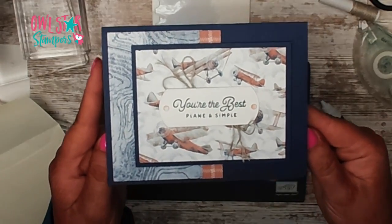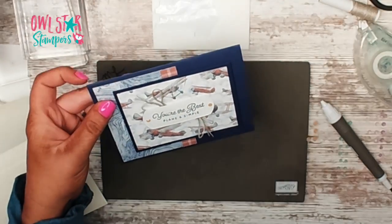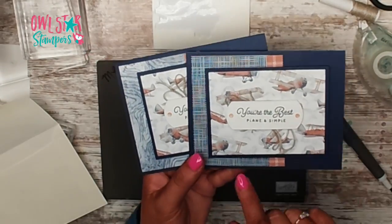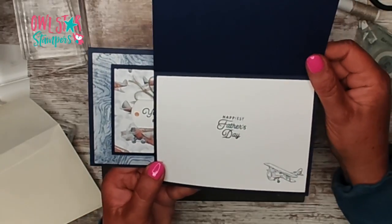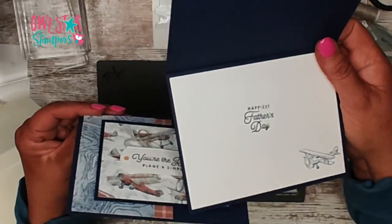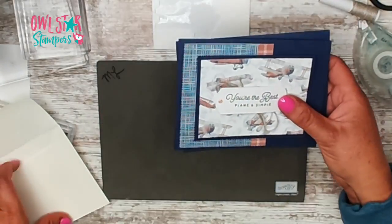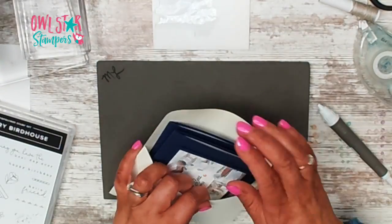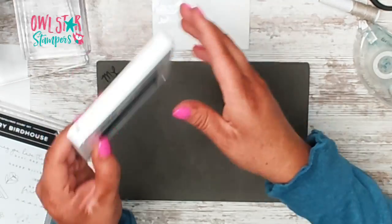You are the best, plain and simple. Here's the inside. Here is the other card. So again, you might get a different little pattern there. They all look great. And then here's the inside here with the smaller plane. So there you go. That's our card number 2. Let me know what you think of our Adventurous Sky card. All right, let me move these aside.